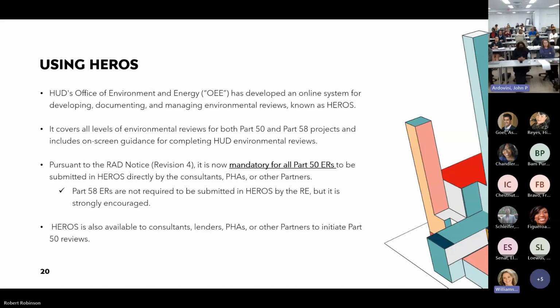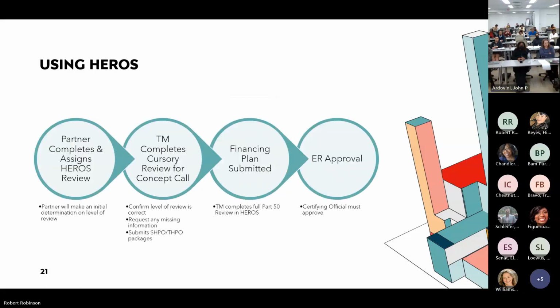So Kara, we've started that process for all of the grant loan specialists. Great. Perfect. That's underway.